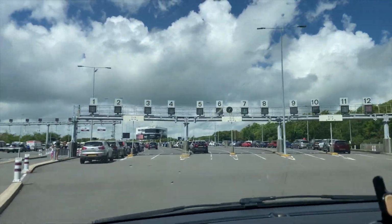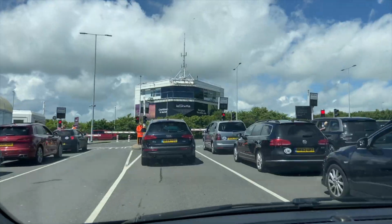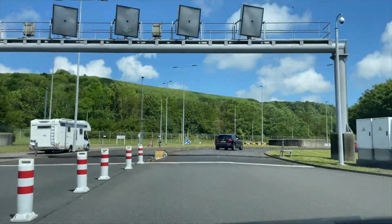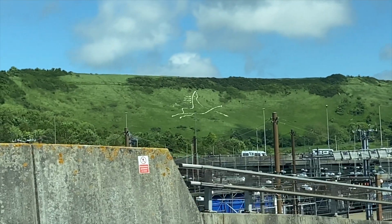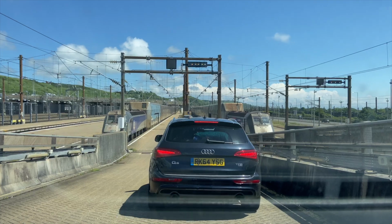There's a good range of food inside, but there's not a lot of places to sit down, and there's absolutely nowhere to sit down outside. So once we'd gone in and got all of our snacks and things, we actually came back and sat in the car. Our ticket was about £160-ish return, and then it took us a full tank of fuel either way.